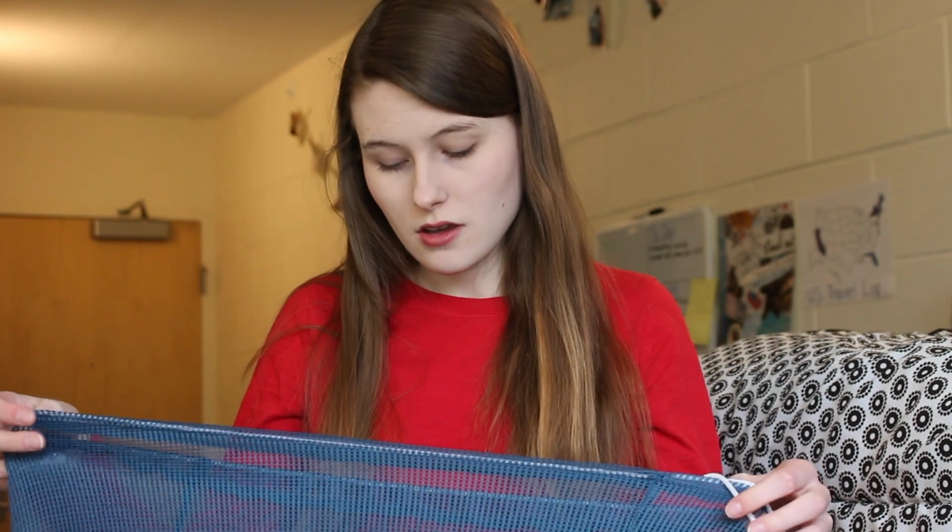One time when I was bringing my clothes home in my laundry bag, the seam began to rip and it had a huge hole, and eventually it ripped completely in half. I went to the drugstore and bought this for like $5 and it's the best investment I've ever made.